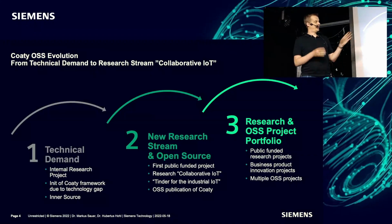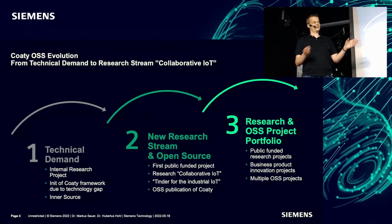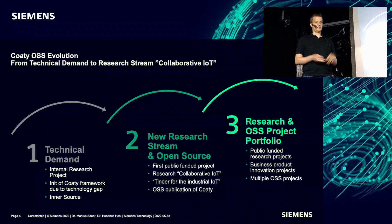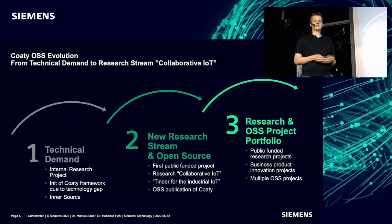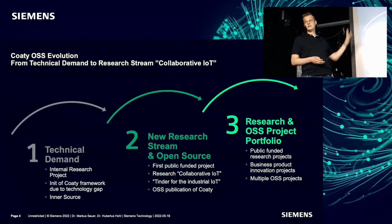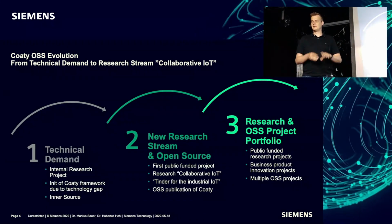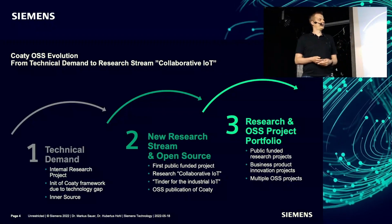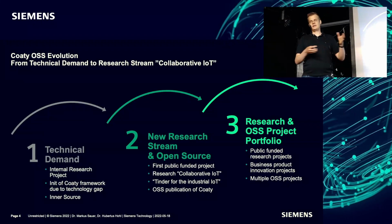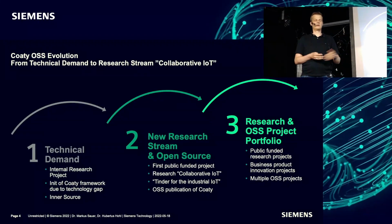Right now we have a couple of public funded research projects, or also in the pipeline some projects. We have some product innovation projects with business partners internally in Siemens, and we have multiple OSS projects. So we came from the technical demand and got into kind of even a complete portfolio, or it's kind of an ecosystem where business, research, and also open source kind of work closely together.